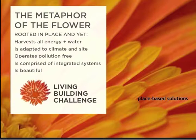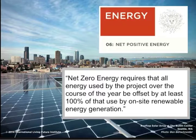So what is net zero energy? The International Living Future Institute defines it as basically 100% of all of the energy that you use on site has to be offset with 100% of the renewable energy produced on site. For net positive energy under the full Living Building certification, it's actually 105%, which accounts for some of that variability from year to year. So it's pretty simple.